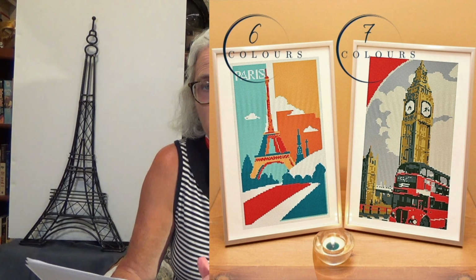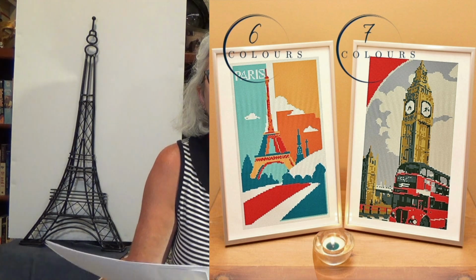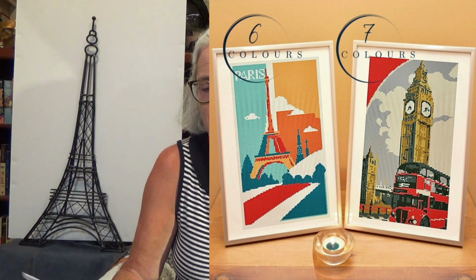There is a Paris and a London also from the Little Art Veranda. They've got kind of, I would guess, an Art Nouveau poster, vintage poster look to them.